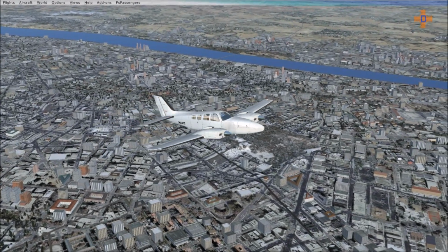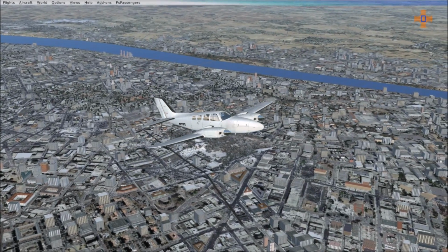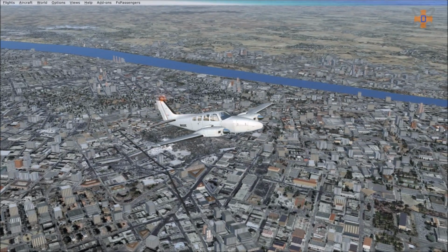It's alright, and if you have good autogen settings, with the slider set to high, then it doesn't look too bad. But like I said, it's an outdated simulator, not the best system in the world, and it could definitely look a lot better.